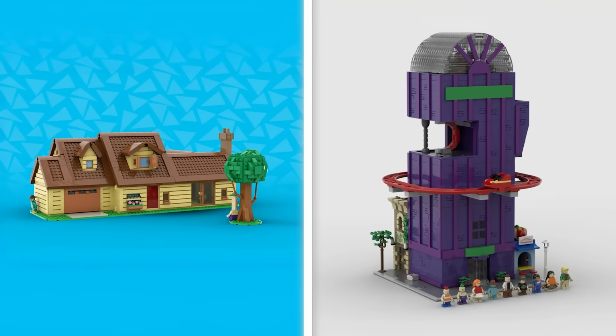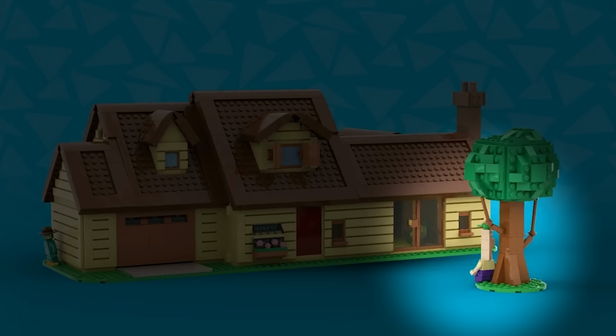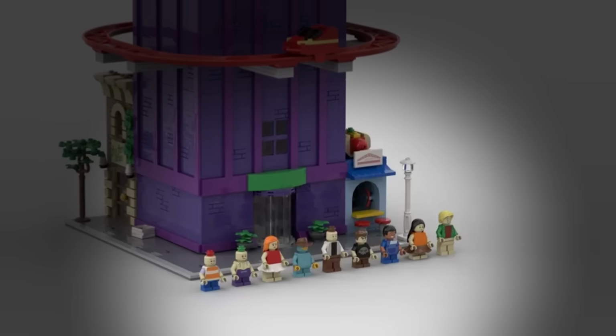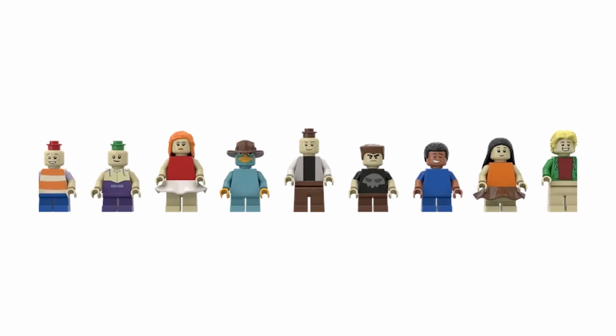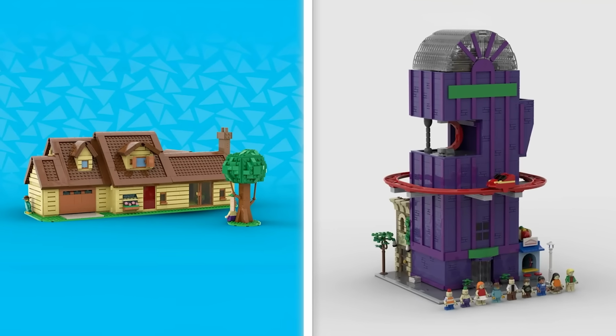The only problem I see with both of these sets though are the minifigures. The first set doesn't even have any minifigures. The second one does, but they honestly just look weird. This is a problem that can easily be fixed by LEGO though. So hopefully someday soon they'll take these sets and make them a reality.